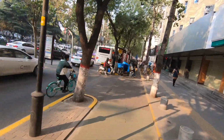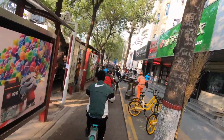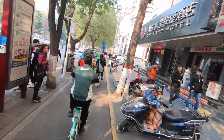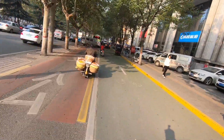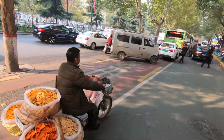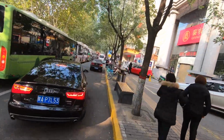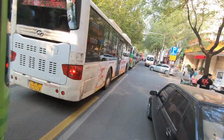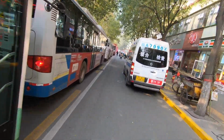I often find bike lanes in Xi'an are actually more dangerous than the actual road. The amount of stuff that you see in them, people mainly staring at their phones. What's this fella got here? It's a serious bus traffic jam. Luckily, the bike makes these things a lot easier in Xi'an.